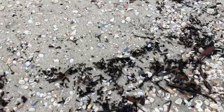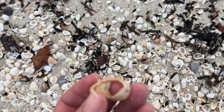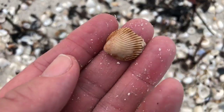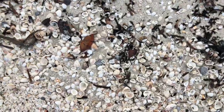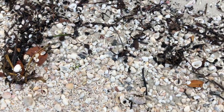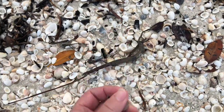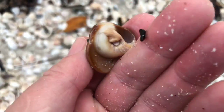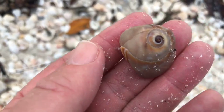There's another nice little slipper shell. Oh no. Picked it up and it had a big hole in it. Right next to it, look at that. Little baby cockle shell. Just this little baby there. Another piece of a moon shell. Piece of a shark eye. Just kind of half of one here. Good look at the eye though.